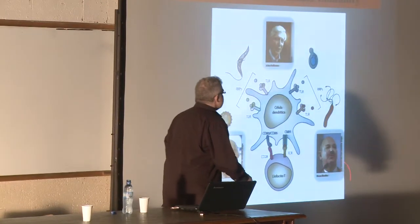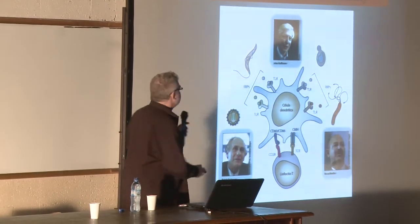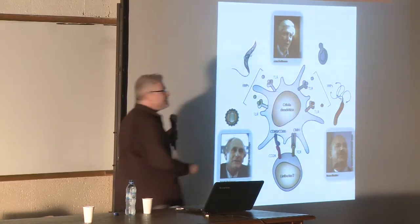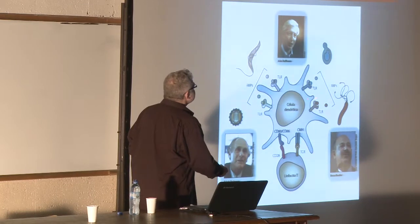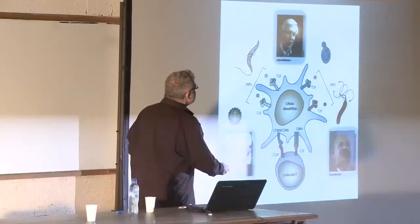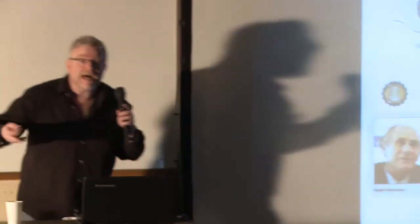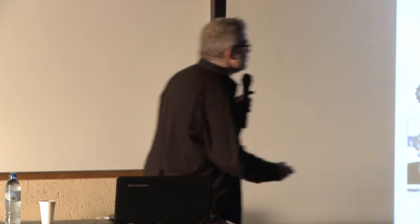Very recently, last year, Jules Hoffmann in fact won the Nobel Prize together with Bruce Beutler for identifying the specificity of innate immunity. They found that there are pattern recognition receptors that specifically recognize patterns associated with pathogens and can signal inside innate immune cells, including neutrophils, macrophages, and dendritic cells, to activate the immune response.